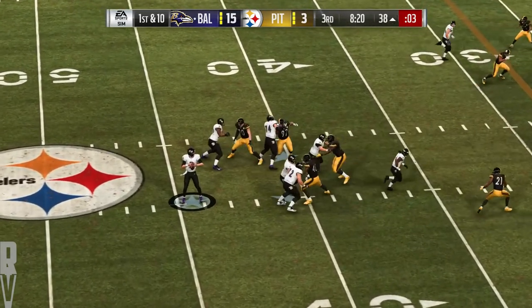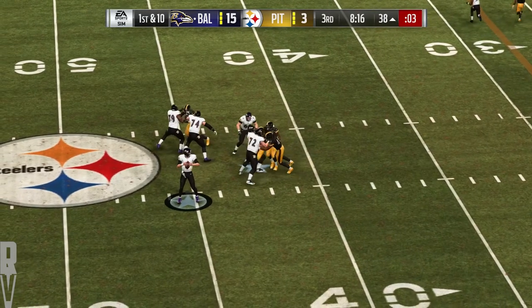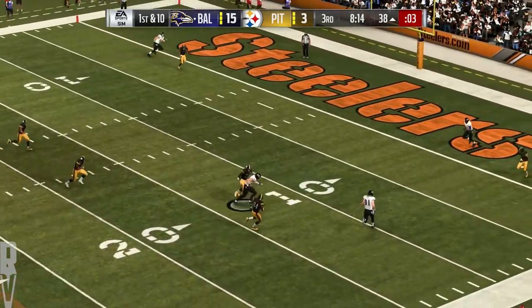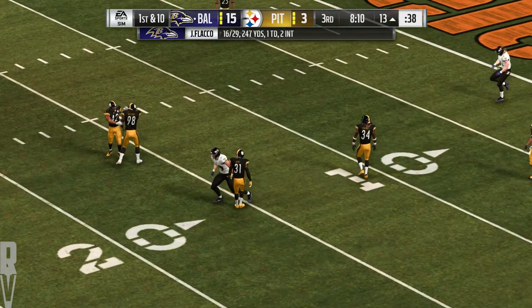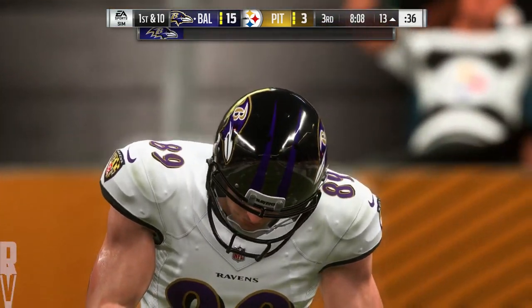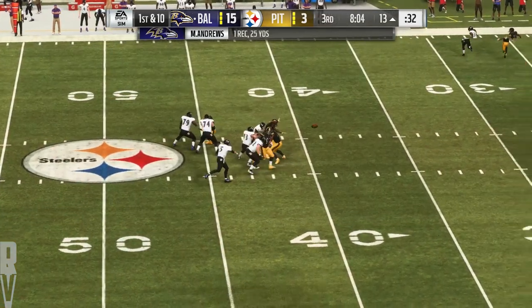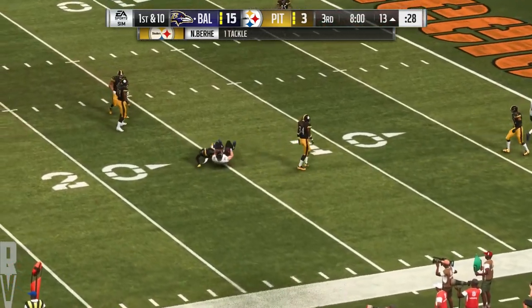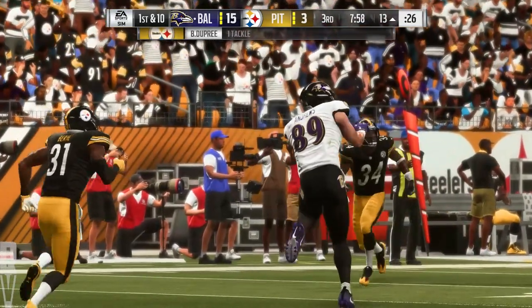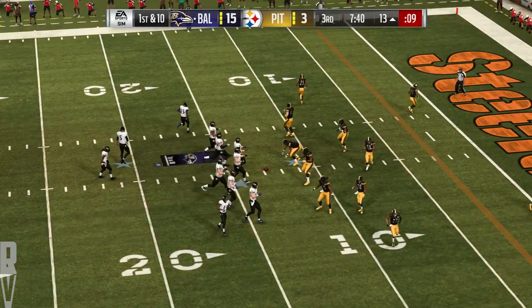They look to throw on 1st and 10 with Flacco. He's got his man. It's Andrews. And he gets this one all the way down inside the 15. A really nice gain of 25 yards. Not only have they completed a couple on this drive, but they peeled off some pretty good chunks of yardage, too. Absolutely. Great start. 2 nice plays in the pass game. Now can they continue to feed off that?